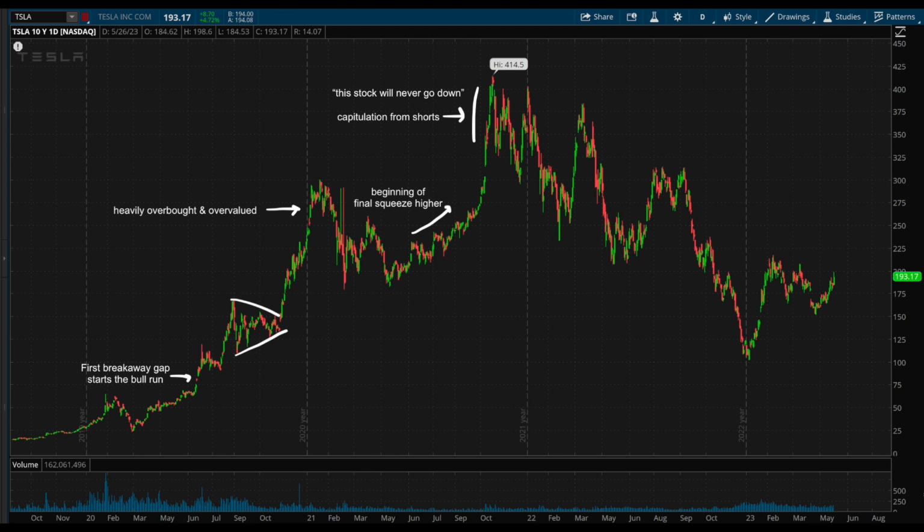In mid-2020, it had that breakaway gap that started the next bull run. It built out a bull flag after that before another huge upside move from there, where it became heavily overbought and overvalued. Following that, it had a 6-month pullback and consolidation phase before starting its final squeeze higher, which then ended with capitulation from shorts and people saying that the stock will never go back down, which of course ended with that stock topping. Now I want you to ask yourself here, which phase do you think Nvidia is at?